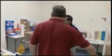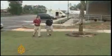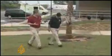Rob, what we have done is to prepare ourselves. We've collected all the supplies that will be necessary. We have Dawn detergent to get all the oil off them. Solangi says no one can predict how badly the ecosystem will be affected if the oil washes ashore. If the well is not capped in a short period of time, it could have serious consequences.